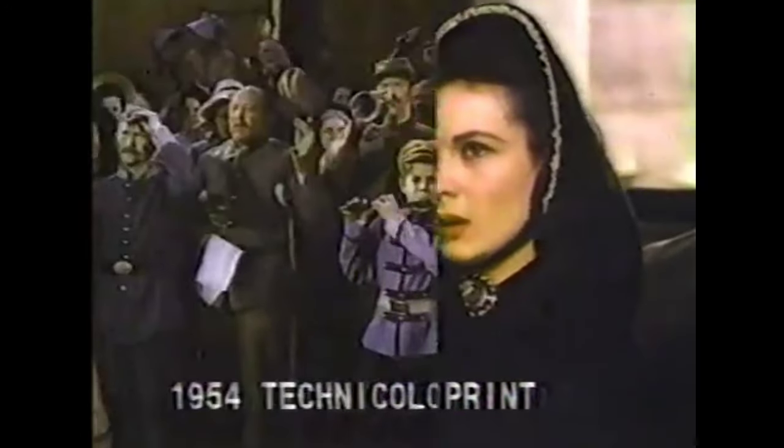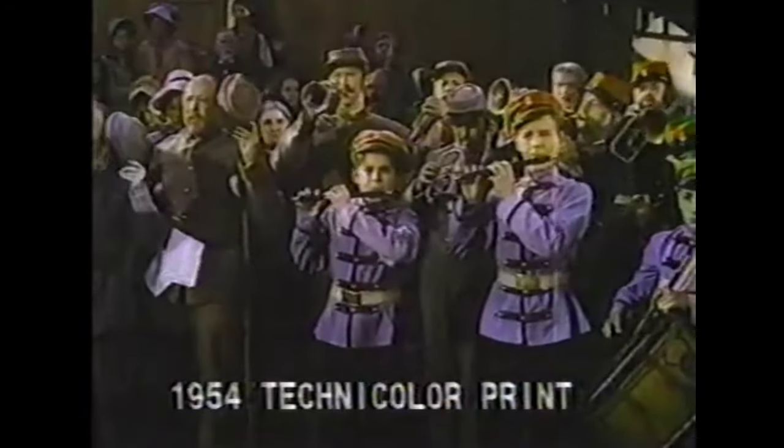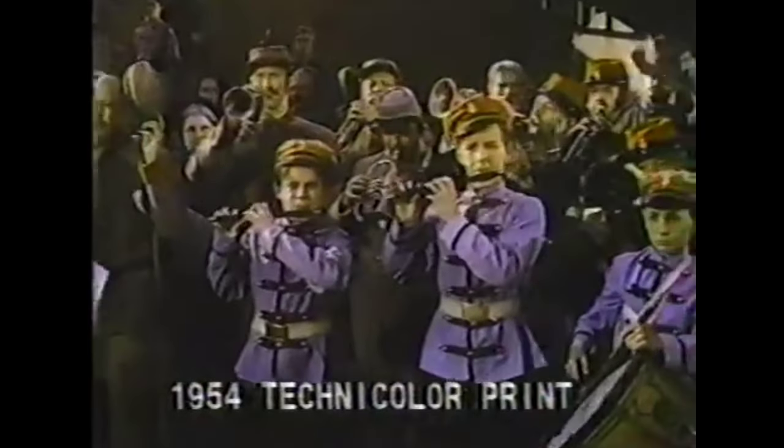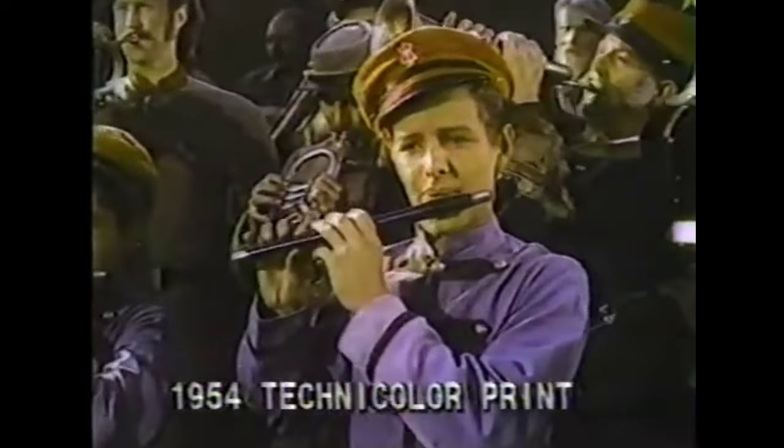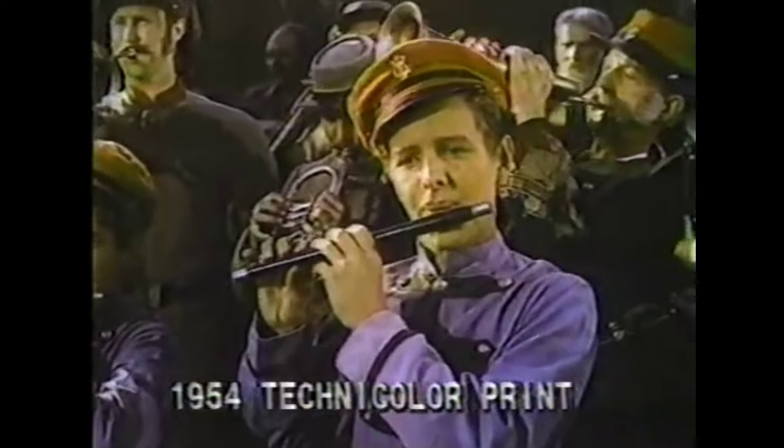And here's another scene as young boys salute the Confederate soldiers killed in battle. Notice how less harsh the red hats and blue jackets become as the film has improved over the years.